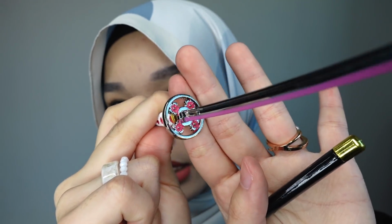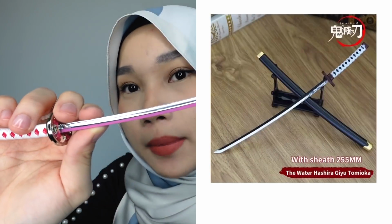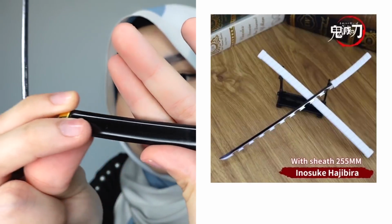I'll give you guys the details. You can choose swords from other Demon Slayer characters too.